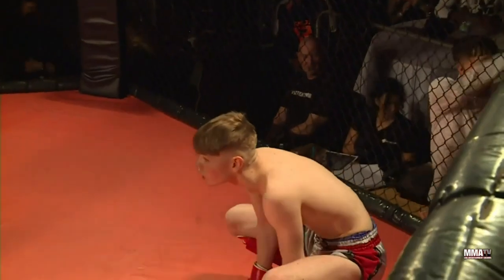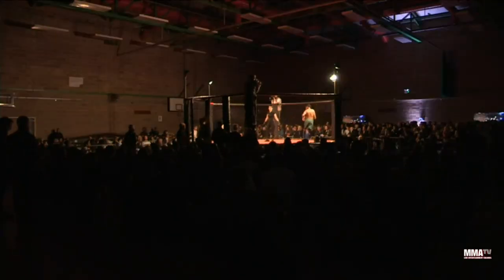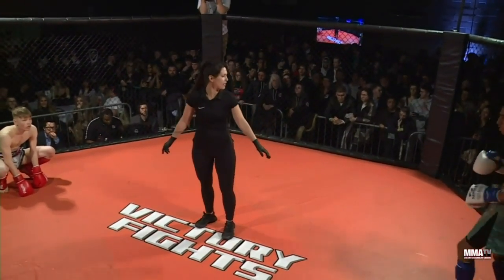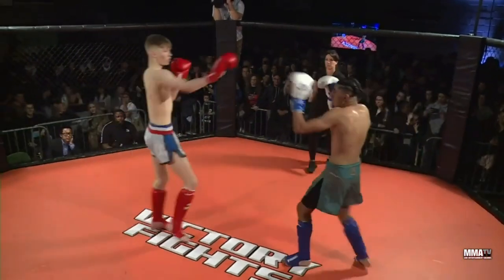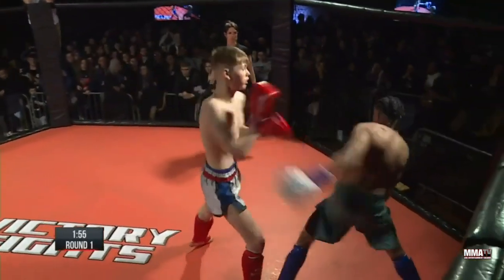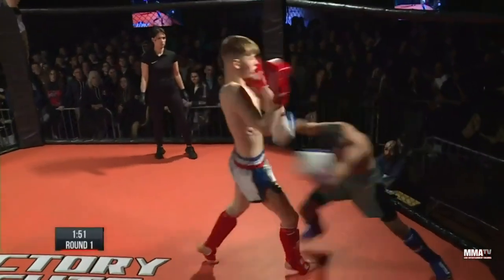Charlotte Lawrence is in charge of the action. Let's get down to business. So here we go, K1 action. Hadi Khan versus George Taylor. Straight into it, Taylor with a big body kick. Taylor making all the use of that reach.